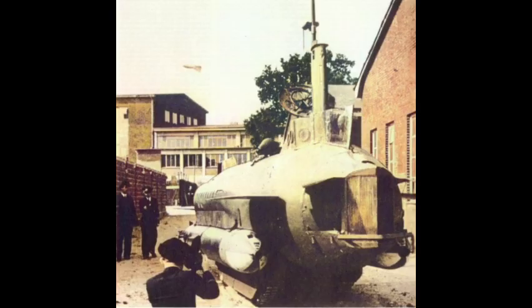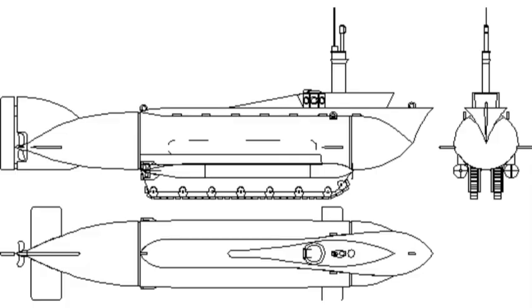Had it been introduced earlier or in larger numbers, it might have caused serious disruption to Allied shipping around vulnerable coastlines. But, like many late war German innovations, it was too late and too little.